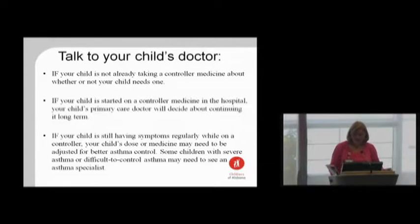If your child's not already taking a controller medicine and you don't feel like your child's under good control, it's a conversation to have with your child's doctor. Sometimes if your child's in the hospital, the doctors will start a controller medicine at discharge and let your primary care doctor decide whether to continue it.